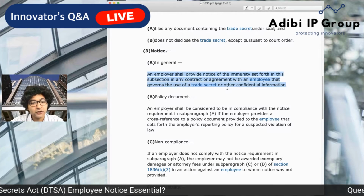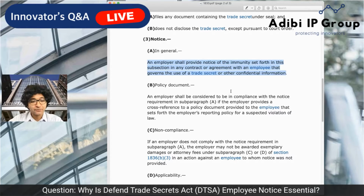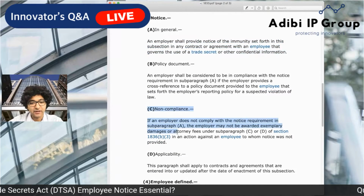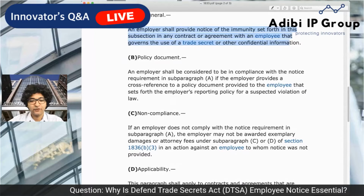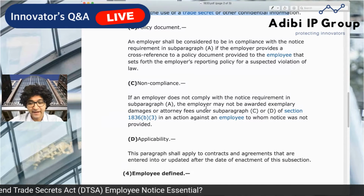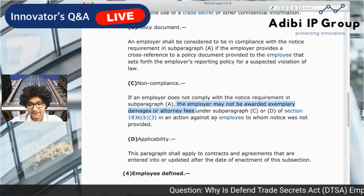So as an employer, you're required to provide this notice to all your employees. What happens, however, if you do not provide this notice? Well, if you scroll down, you'll see there's a non-compliance section. This section governs what happens if you did not provide the notice that was required in A. Well, if you as an employer do not provide the notice, then look what happens. The employer may not be awarded exemplary damages or attorney fees under this section.